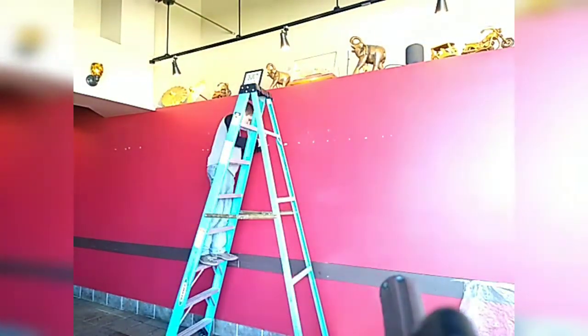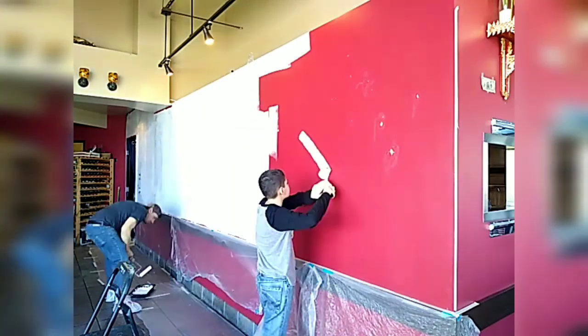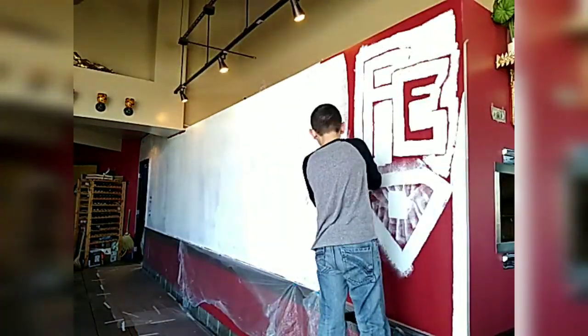I prepared the wall, painted it white, and made the previous sketch. This process took me 10 hours. Painting it took me another 29 hours.